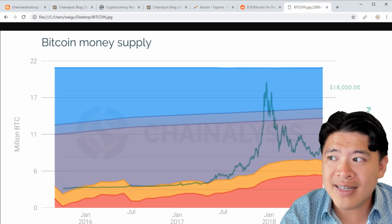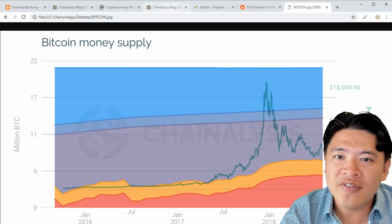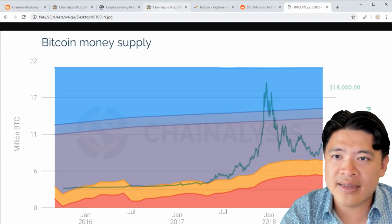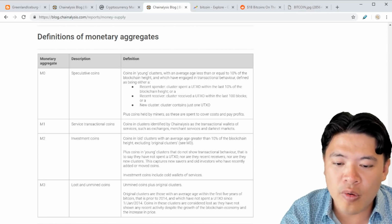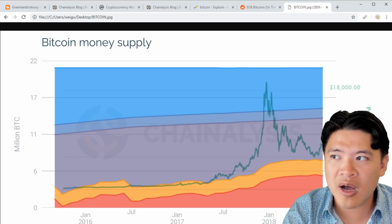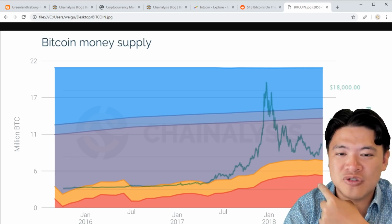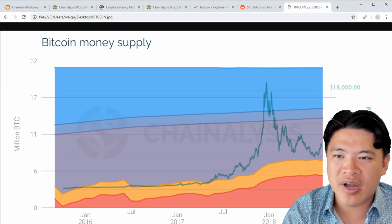Why are we not seeing a sharper decrease? It's because of the length they use to classify coins as non-speculative, as likely investment coins, because they have to wait for a whole year. So this is very much a delayed graph. For real holders to show up, you have to wait a year for those guys to show up for this to really drop. So that's why having a flat line really is quite good news.